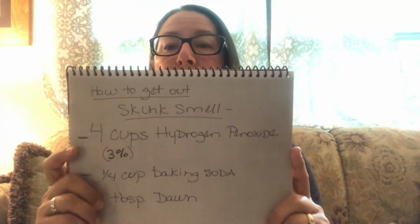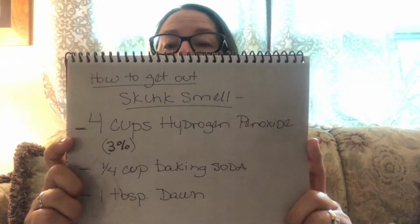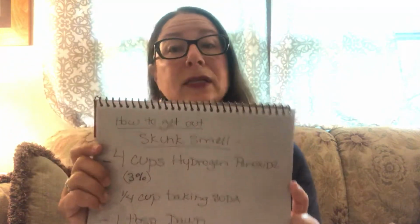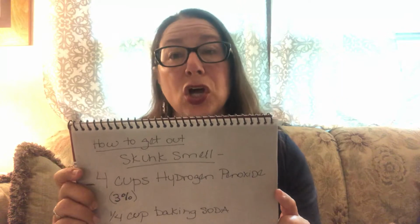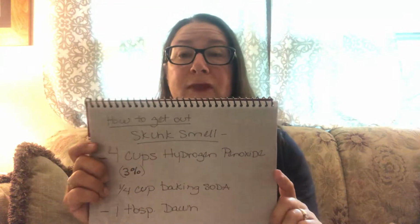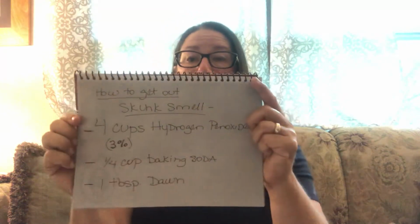So here's the solution, all right? 4 cups hydrogen peroxide, 3%, a 1/4 cup of baking soda, and 1 tablespoon of Dawn, because Dawn is a really safe, good dishwashing liquid to use. You mix that together and use that to wash your dog. Maybe you have to soak some clothes. This is a good solution, not tomato juice. So this is the solution you want to use.